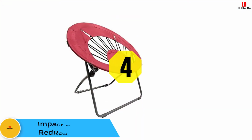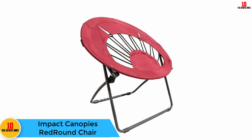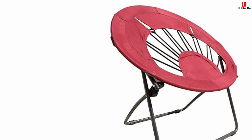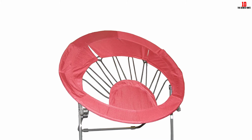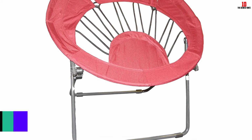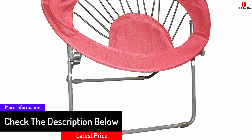At number 4, we have the Impact Canopies Red Round Chair. The Impact Canopies Red Round Chair is made of a high-quality and premium steel frame that guarantees durability and longevity. It is red and adds a beautiful look to your living room, garden, balcony, office or even camping. It is designed with an overall dimension of 31.5 by 32.27 inches, providing ample room for both adults and children.